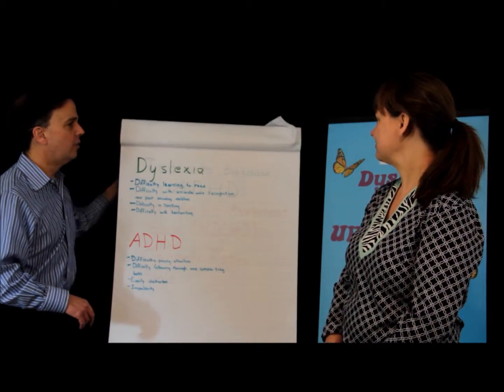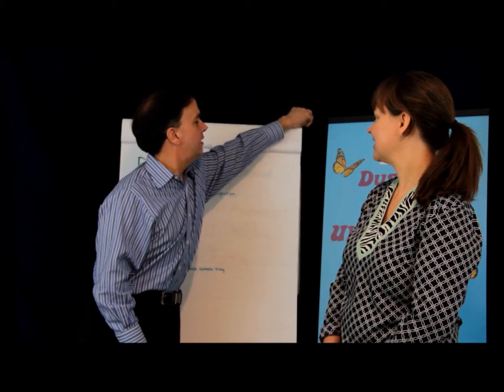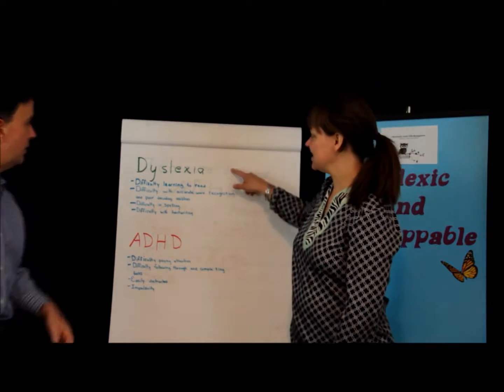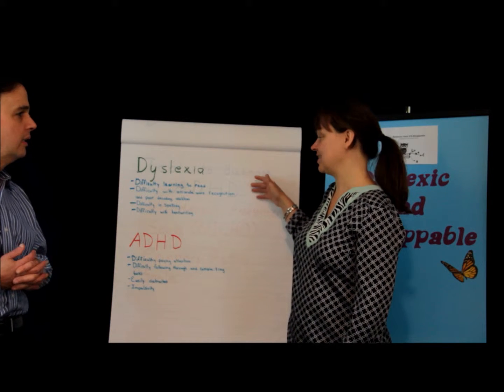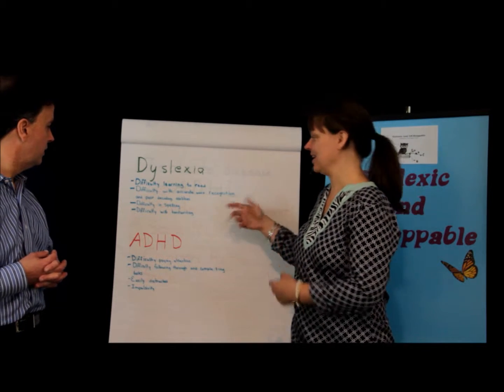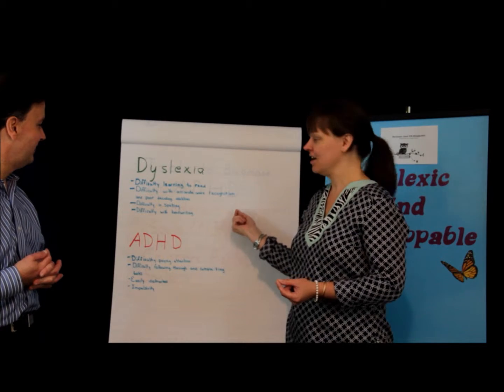So anyway, we wrote up here some of the features of the two of them. And when we look at this, it doesn't look like they're very similar, right? With dyslexia, it's difficulty reading, learning to read, difficulty with accurate word recognition, and poor decoding abilities. Difficulty in spelling and difficulty with handwriting.